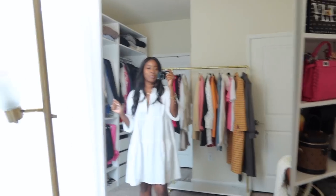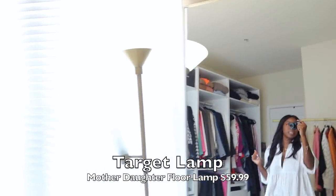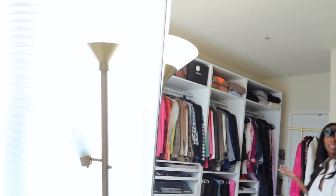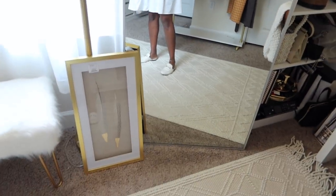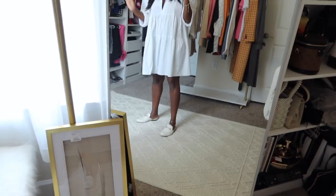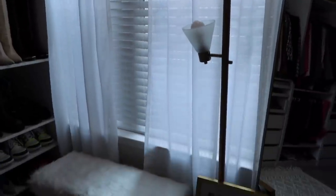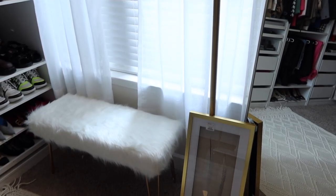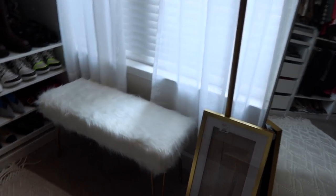So that's that. This little lamp, let me see if you can see it, is from Target. I've had it forever. They still sell it. And then this little picture, it still has a tag because I'm not sure what to do with it, but I think it's cute. Okay, moving on, the curtains and the rod. The rod is from Target. And then the curtains are from Home Goods. They don't go all the way to the floor, which is a little annoying, but I couldn't find any that were sheer enough, so I just went with it.